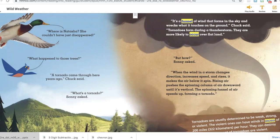What happened to those trees? A tornado came through here years ago, Chuck said. What's a tornado? Sunny asked.